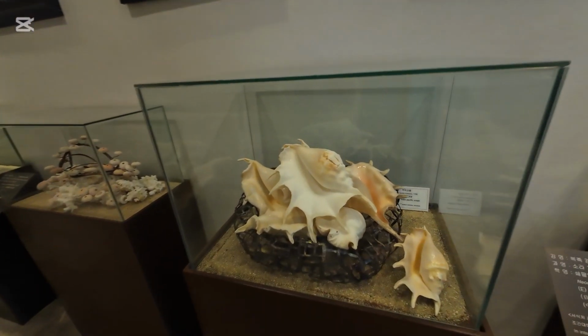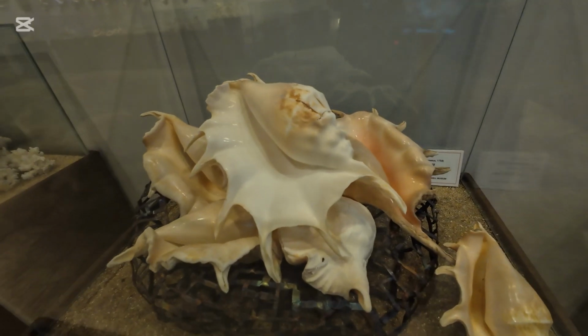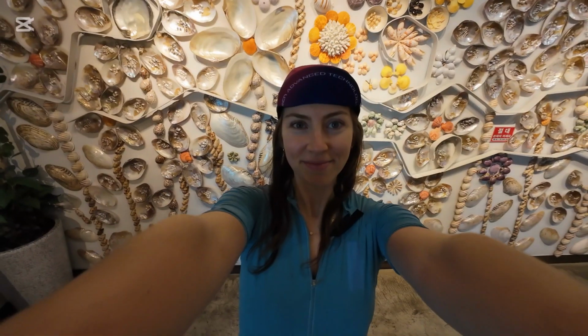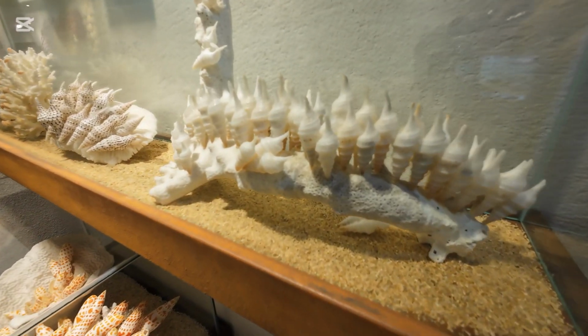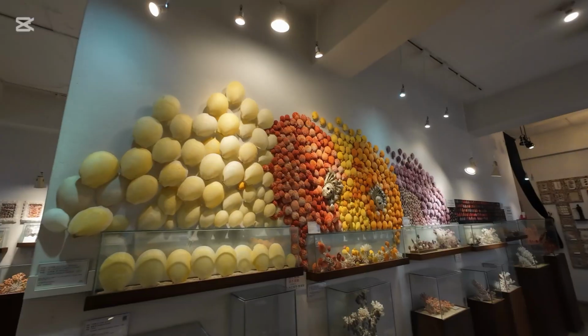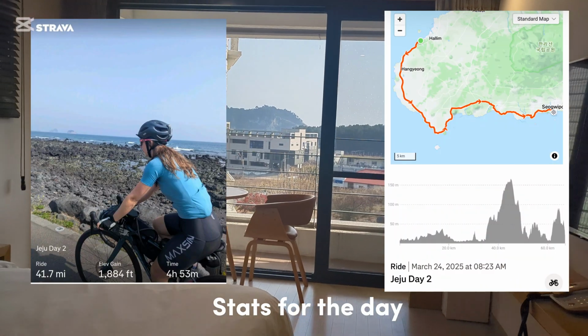It was very small, but I loved seeing all the different types of seashells. One of my favorite hobbies is running around beaches, collecting shells and digging them up and looking up different classifications. It was a very random pit stop, but I really loved it.